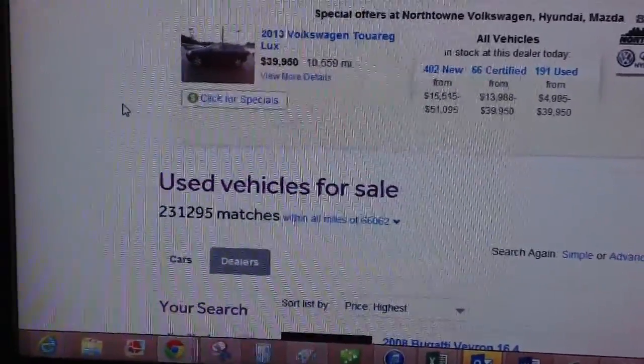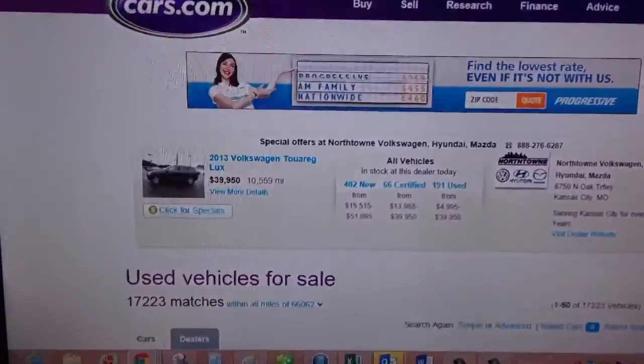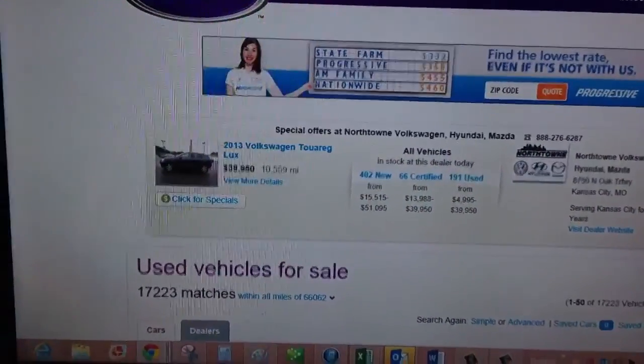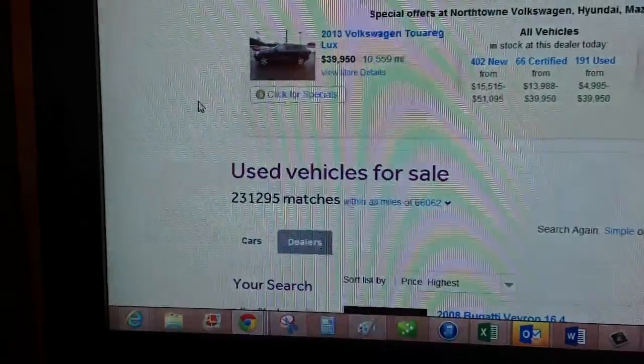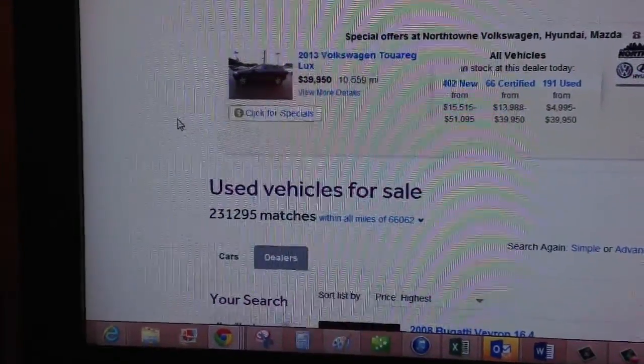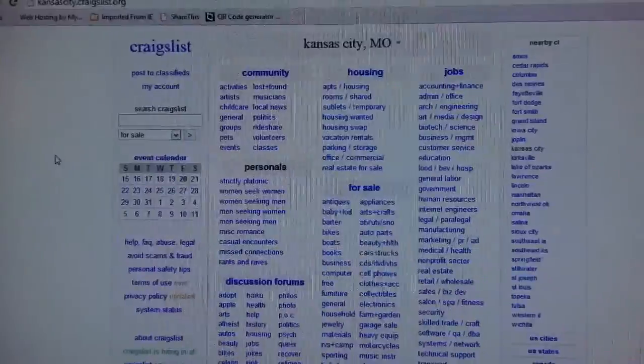Over here with navigation, 231,000 vehicles show up in a search result. Over here, looking for cars with nav, 17,231. So if we abbreviate the description like nav instead of navigation, we're going to lose search results, ultimately vehicle detail page views, which sells more cars.